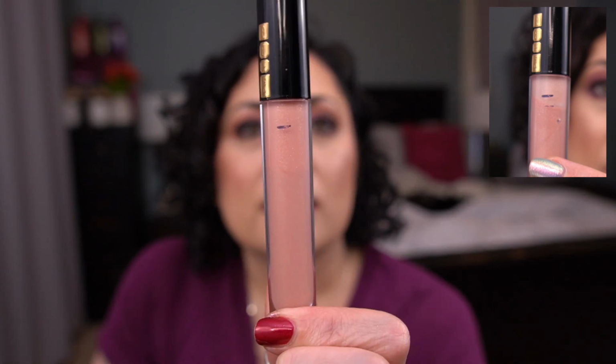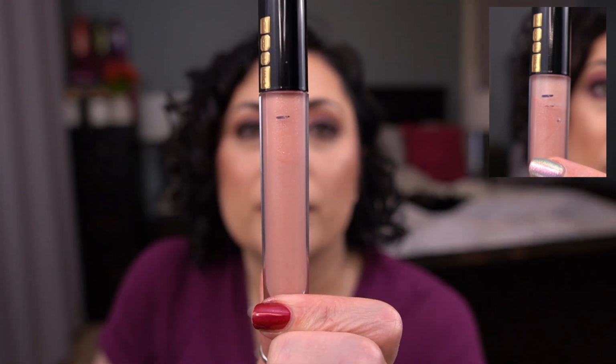I think one of my lines disappeared because I want to say I had a second line. I think that was where I was. I don't know. I feel like I was further along than this. Anyway, I will let this settle in my makeup bag and then mark it once I know exactly where I am.